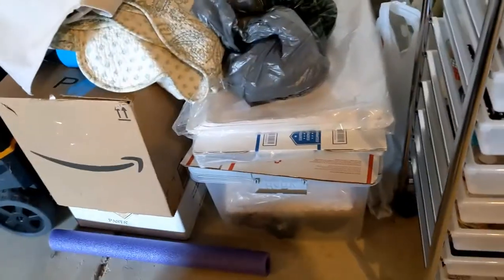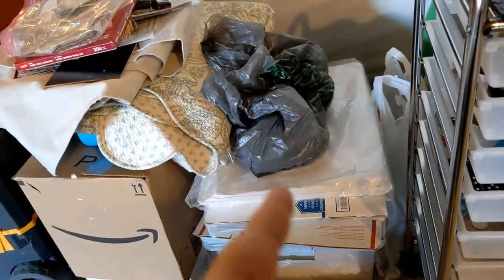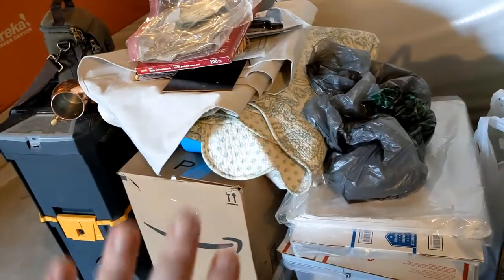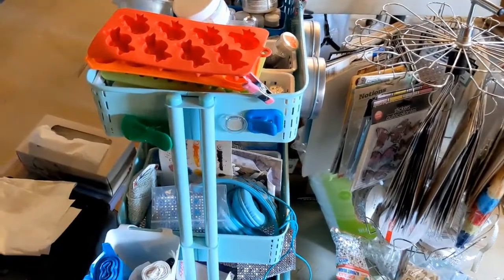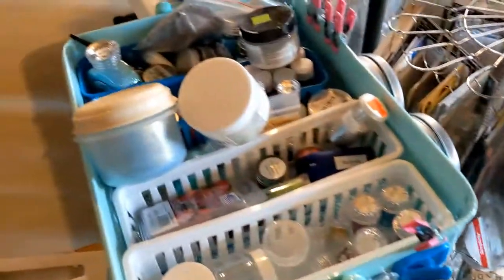Let's see, what's next to that is packing stuff, Dollar Tree stuff that I haven't put away yet, and more storage over here. Okay, flipping to this cart again. I do want to say that this is the Michaels one and the other one is the IKEA one, but this is just some more general storage that is partially organized.